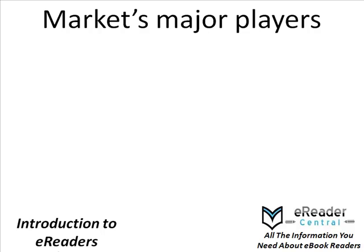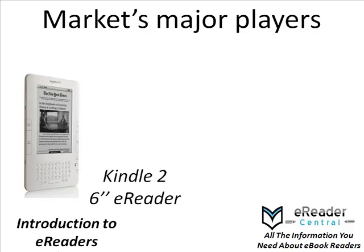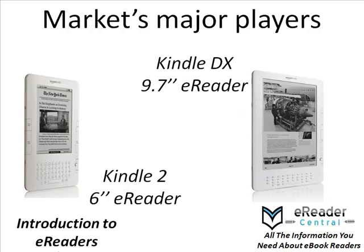Well, when e-readers came out, there were only 2 major players in the market, which were the Amazon Kindle One and the Sony Reader. That was around 2007. Today, there are a lot of new e-readers out there, so let's go over some of them. Amazon Kindle Readers. After coming out in February 2009 with the Kindle 2, Amazon has already managed to sell around 500,000 units. In June 2009, only 4 months later, Amazon released the Kindle DX, which is said to be the most advanced e-reader on the market today.